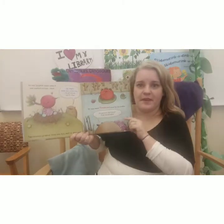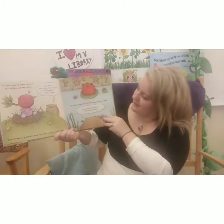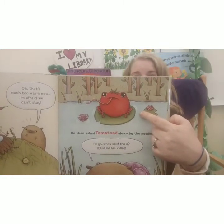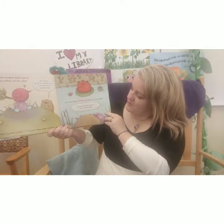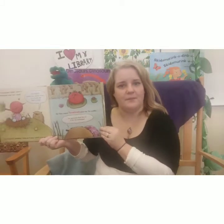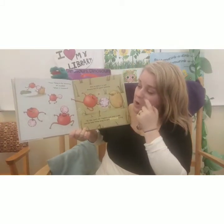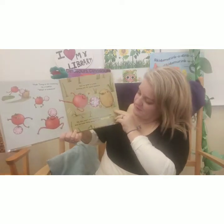Do you know what that's supposed to be? It looks like a beet, and they turned it into a bird. He then asked, Tomatoed, what is it? It's a tomato that looks like a frog down by the puddle. Do you know what this is? It has me befuddled. What's befuddled mean? It means confused. That thing is for bouncing, he croaked. What a treasure! And he gave it a wet, bouncy lick for good measure.